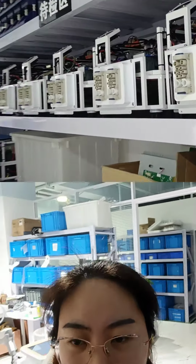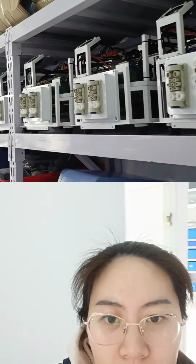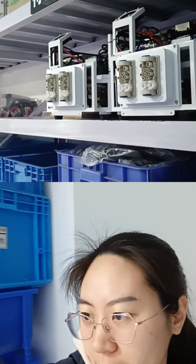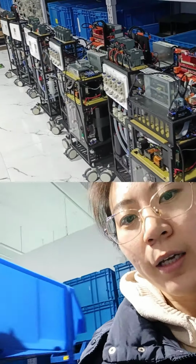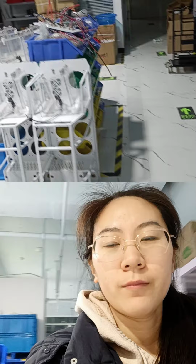You can see here, ready in stock. So as long as there's an order, we can put it on the shelf and arrange shipping very fast. This is the assembling area. Just wanted to show you we are very reliable.